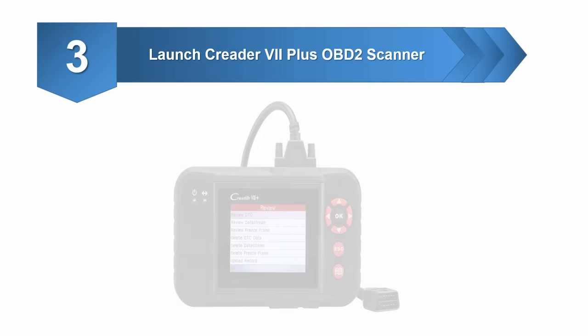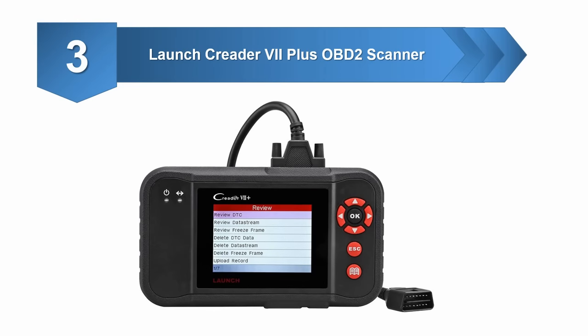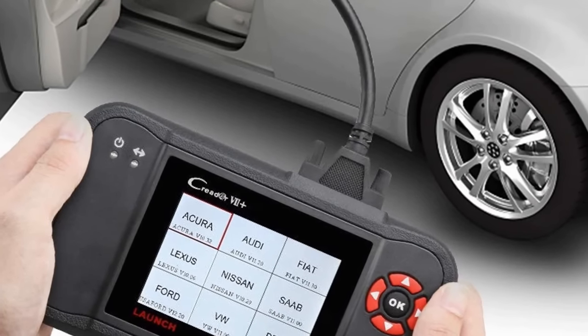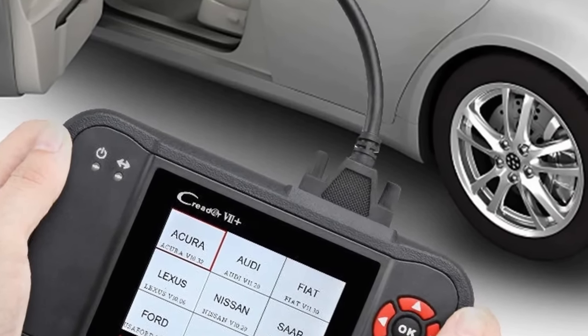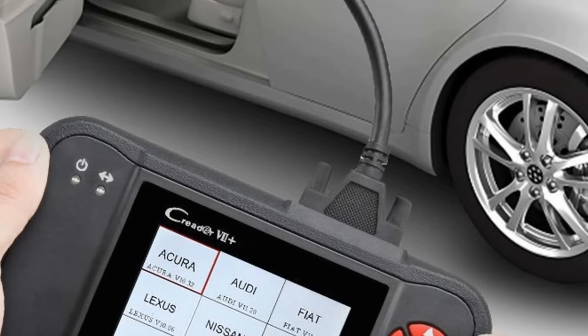At number 3, Launch Creader 7 Plus OBD2 Scanner. This scanner is an excellent option for reading DTCs on a vehicle and also for clearing such codes. It offers support for the 10 OBD2 test modes available. DTC tips are also available to tutor users on proper vehicle diagnosis.